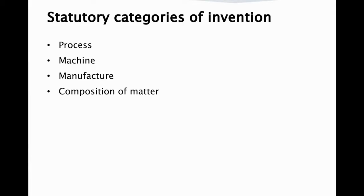As we shall see, a process defines steps or actions, whereas machine, manufacture, and composition of matter are all considered products. It is important to identify which category of invention a claim in an application is directed to in order to best understand the meaning of the claim.